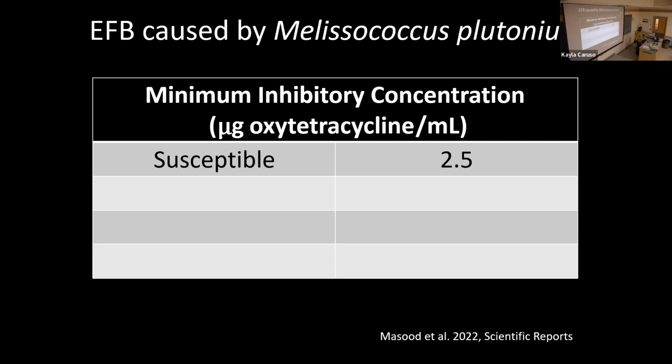And so what are the MIC values for M. plutonius around the world? Well, 20 years ago, they looked at M. plutonius in Australia and found that the MIC was between 1 and 2.